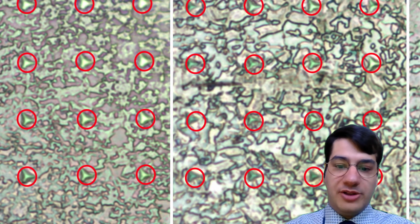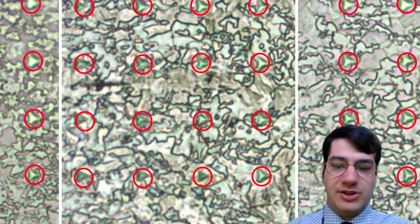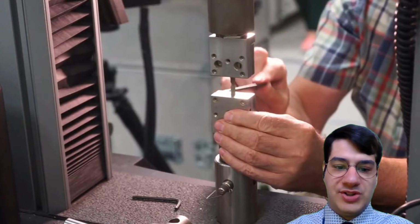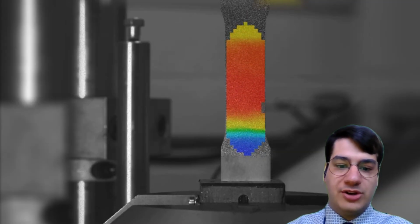Other investigative methods used were nano-indentation testing to measure the hardness of martensite and ferrite phases at the McMaster Manufacturing Research Institute, and additional tensile testing using digital image correlation at the Center for Automotive Materials and Corrosion at McMaster. We observed an increase in ferrite presence of approximately 5% from the first production run to the second, as well as an increase in elongation of 1%.